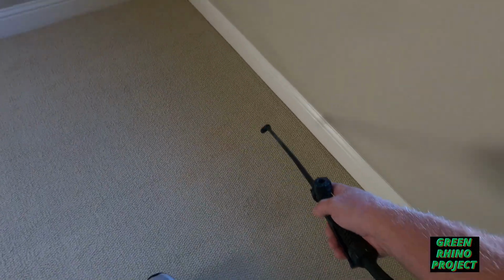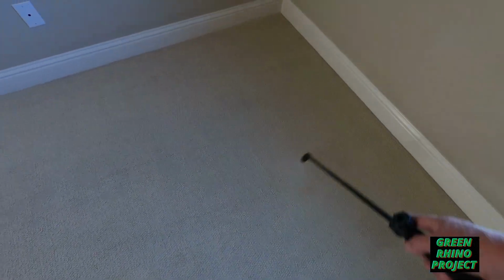Oh, I did notice a little bit of, I didn't notice this one in the walkthrough. That looks like pet stains. I'll treat that area right there. Definitely.